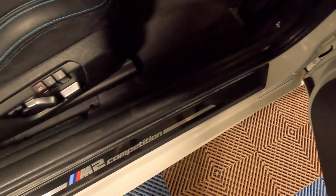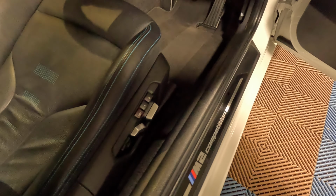Entry plate all free from damage or any water ingress, and the trim doesn't have any big nasty entry scratches getting in and out.